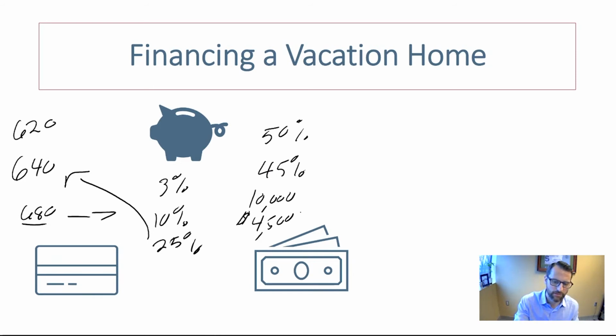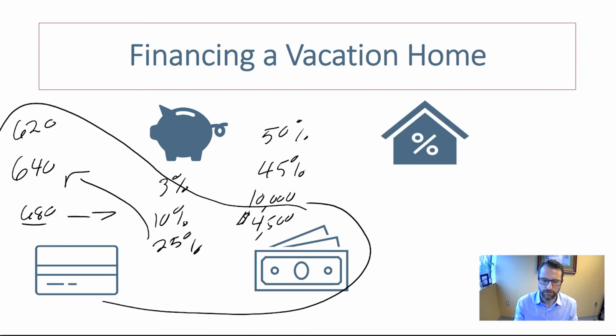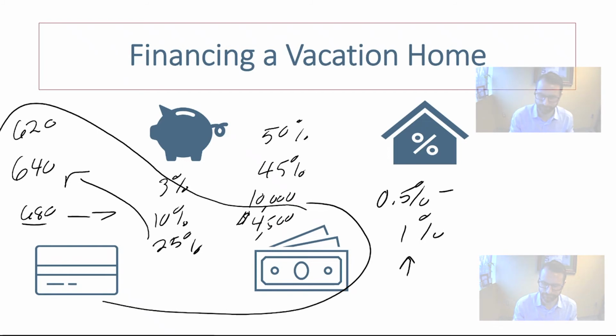So these three items are actually pretty related here. So you want to make sure that your credit score is as high as possible, you're able to put down as much as you can, and your debt to income ratio is as low as possible. There's a couple other differences as well. So when it comes to the interest rates, they are actually about 0.5% to 1% higher than a traditional primary mortgage.